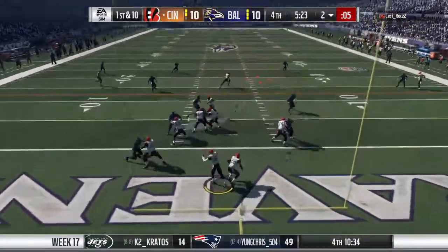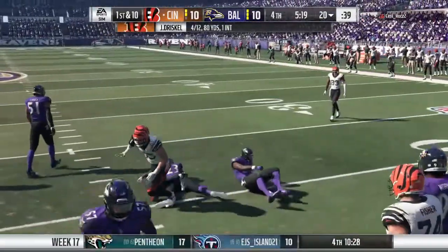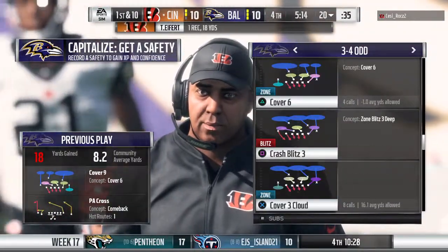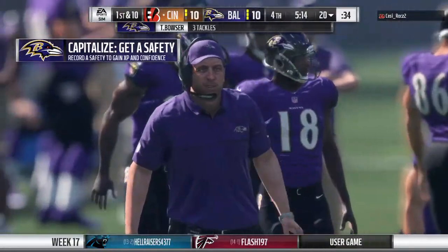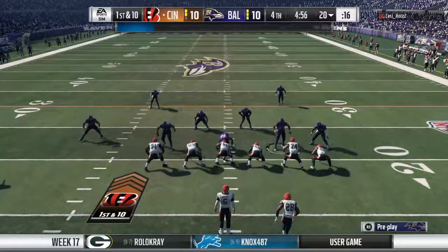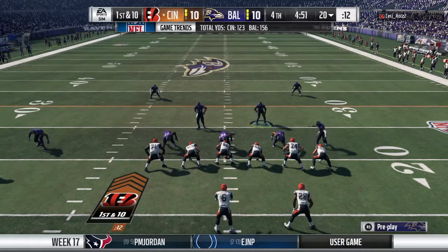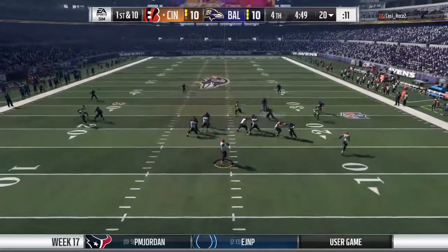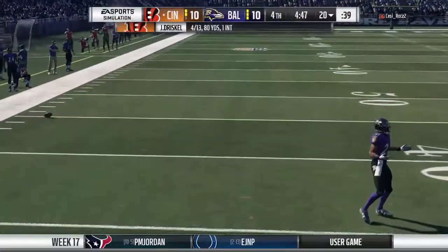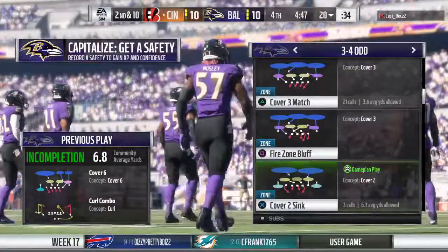Trying to shake off the interception from the last drive. He'll look to throw. Brought in here by Tyler Eifert. And he's taken down, but able to get this up to the 20-yard line. 18 yards on that one, and the Bengals are moving. 1st down. They'll look to throw now on 1st down. And his throw's going to be incomplete. A pretty good coverage there, and both of these defenses, they've had good coverage throughout this one.